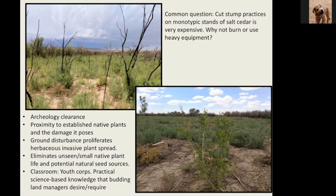And I'd be remiss if I didn't mention that this is a classroom and I work for a conservation organization, and this is a great opportunity to teach practical science-based knowledge to budding land managers.